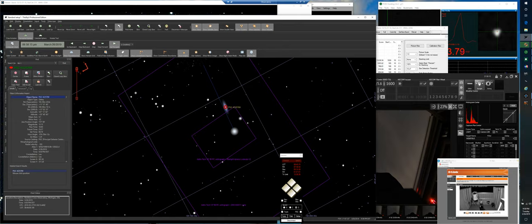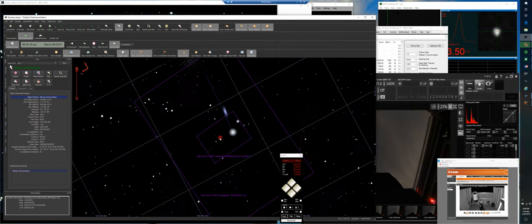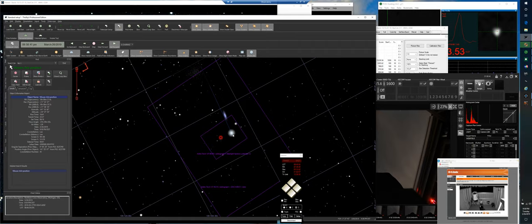Let me see here. Well, if that representation is correct, what happens if you zoom in some more? Well, that's only about 12 or 14 arc minutes from Regulus. That's where it lives, yeah. And I can't remember if there's anything like that in the vicinity. But you'll know.